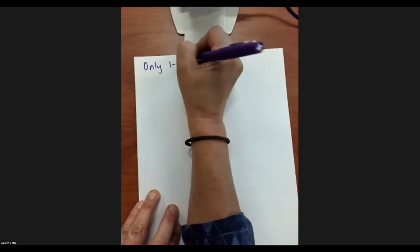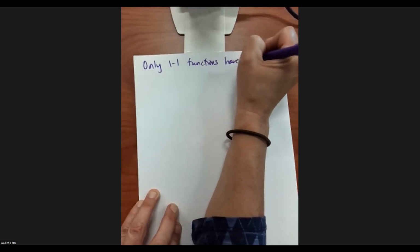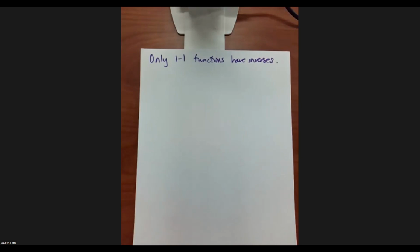Only one-to-one functions have inverses. Now we have a way to get around that. It's nothing we're going to do in this class, but is anyone going on and taking trigonometry? Okay, you're going to really have to hone in on it there because our trig functions are not one-to-one, but boy, oh boy, do we love our inverse trig functions.